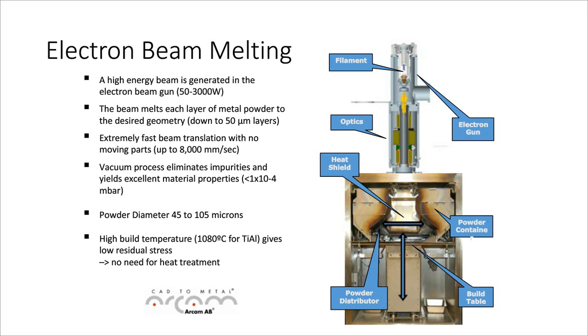And we do this for certain reasons. Something else that's nice about the system is its high build temperature. We actually preheat and post-heat the bed, and we maintain it. We keep it hot. So for titanium aluminide, we keep the bed temperature around 1080 Celsius. For titanium, around 600, 650. And something nice about doing this is that you don't get any internal stresses. You don't have to do stress relieving.